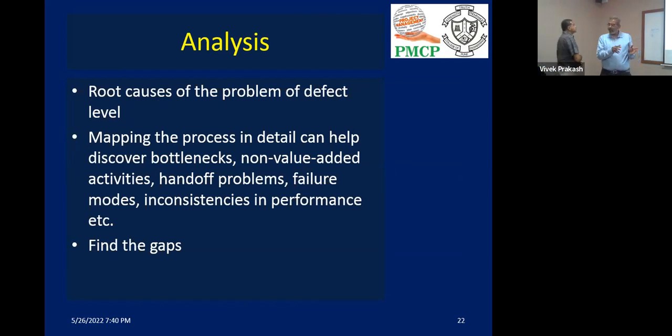Now, if your sigma level is low, that indicates that you have more opportunities for defects, and then you must do analysis. For such analysis, you have many quality control tools available, like root cause analysis and 5W1H analysis. There are many practical analysis tools which you can use. One of the tools is process mapping. You map your process to see from which process steps there was a defect or a possibility of defect.